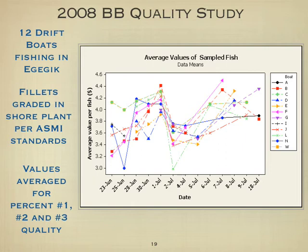What we're seeing here is, starting on the 23rd of June and ending on the 18th of July, the average value per delivery of fillets that they sold to the cannery, or were processed in the cannery. What we're seeing basically is that the value goes up and up as we approach the peak. There were quality control people on the boats. They were requiring that the fishermen do a good job bleeding their fish and chilling their fish.